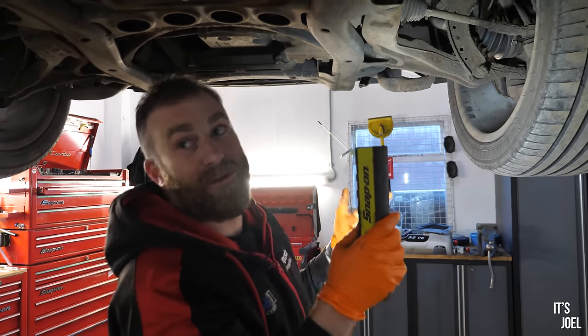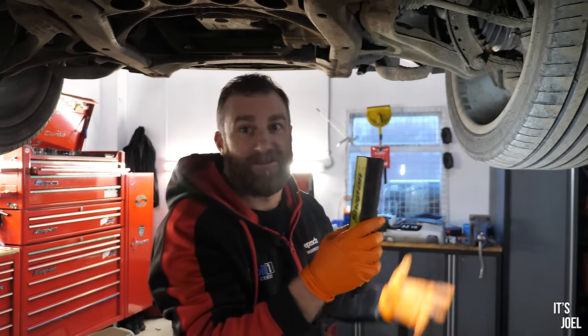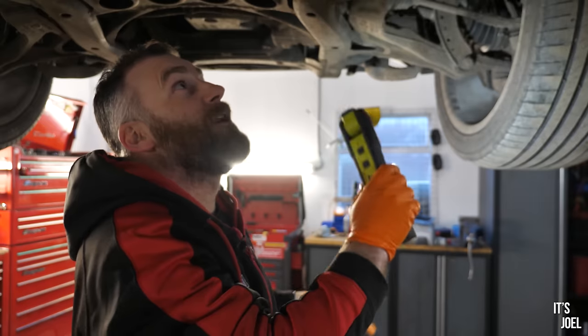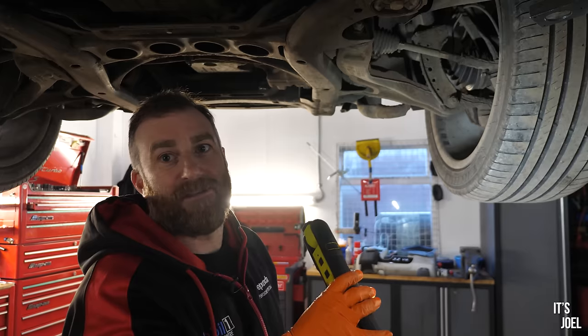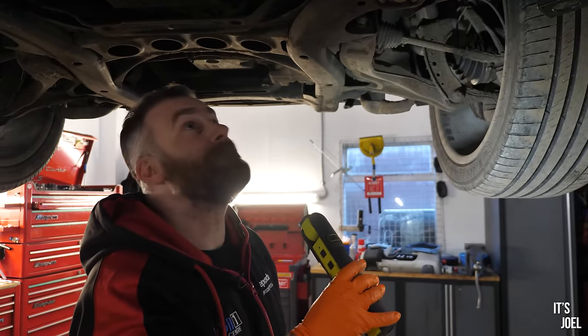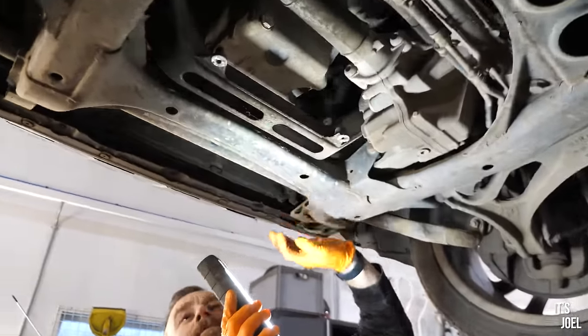So that's why you go to do an alignment and you end up changing all of these bits just to get an alignment done, which is why it's kind of best to leave it until it's a bit worse for wear, and then do the whole lot in one go, really. Yeah.